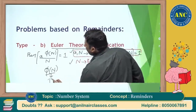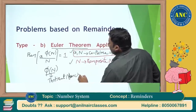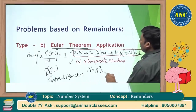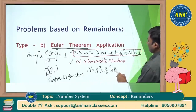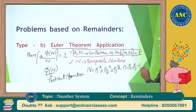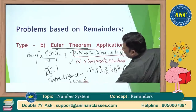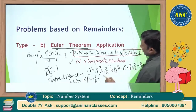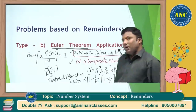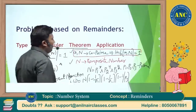When I discuss co-primes, I will tell you its application in divisibility. First we will write down the function, the totient function. Totient function means writing the number as a product of powers of primes. P1, P2, P3 are all prime numbers. The totient of n is given by n times 1 minus 1 by P1, 1 minus 1 by P2, 1 minus 1 by P3. Sir, from where did we get 1 minus 1 by P1? Whenever I discuss the co-prime concept, I will discuss it in detail.